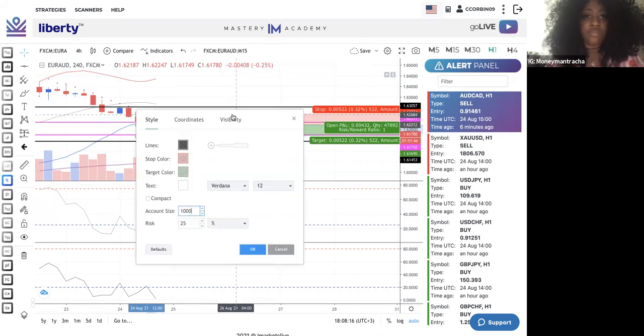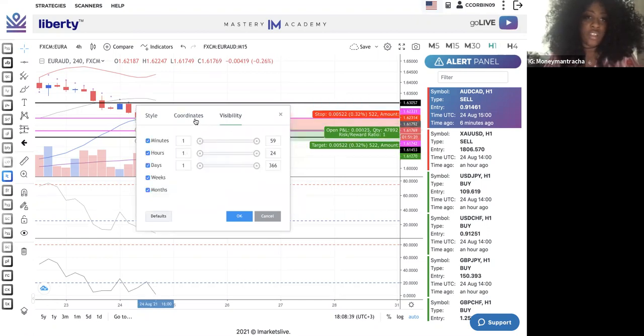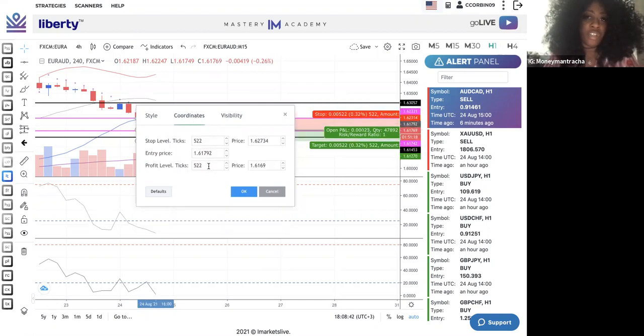You want to click on it, click coordinates, and you want to put in your entry price. So your entry price is going to be the number that you see on MT4. Oh, and I'm in profit. So I know you guys should be in profit because I got in a little late. So you're going to put in your entry price. So this is my entry price, 1.61792, right?